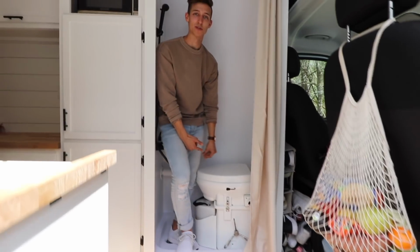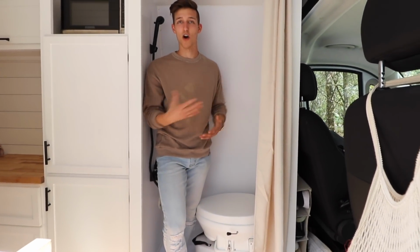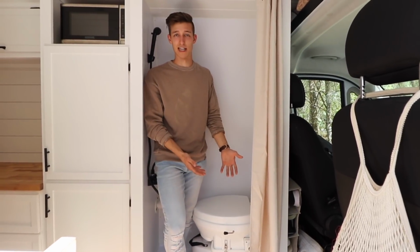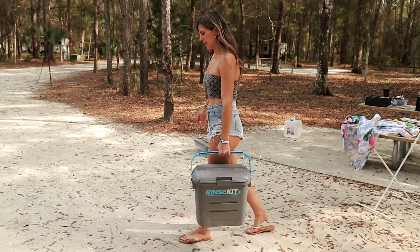We actually stopped using it for number 2 because we found it was easier to go to restaurants, a coffee shop, or the gym, and you only go once a day, so it's just easier to not utilize it and not have to worry about cleaning it and smells and all that stuff.